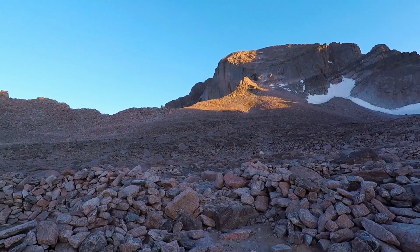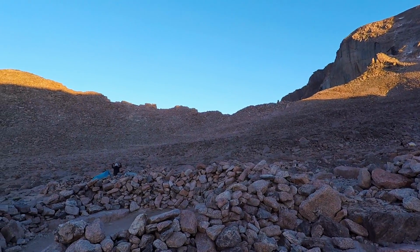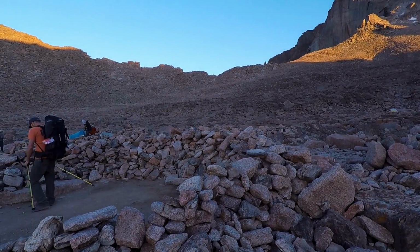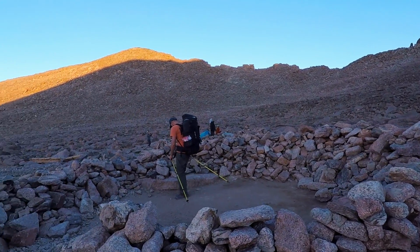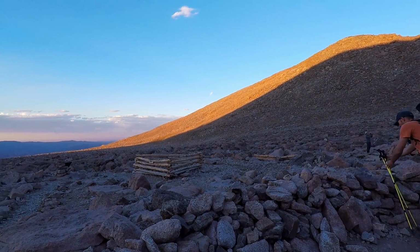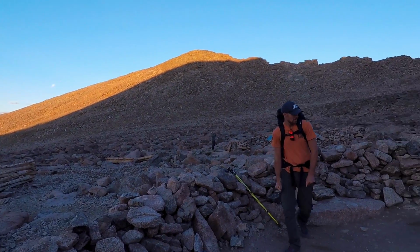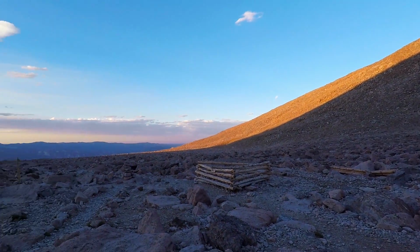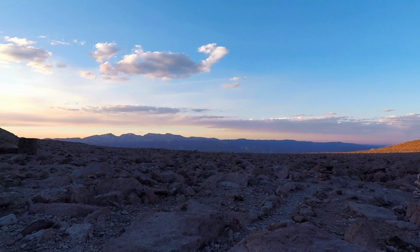Alright. So, we forgot our permit. Yeah, permit sitting on the dash of the truck. So, I think we'll be alright though. Here is our campsite. I know what Brett's about to do. About to drop that pack. Alright, look at that view.